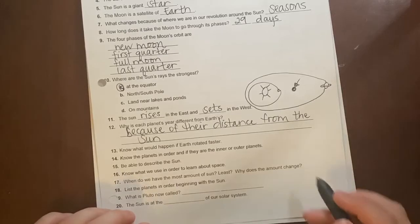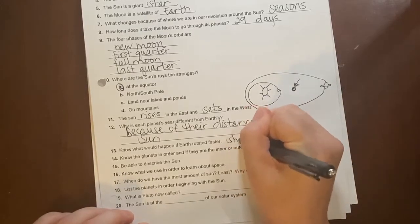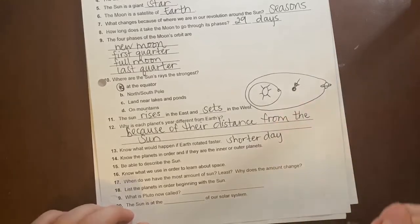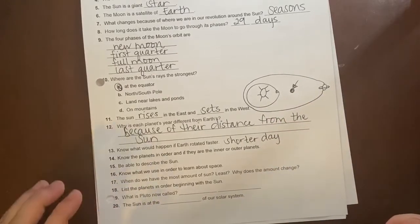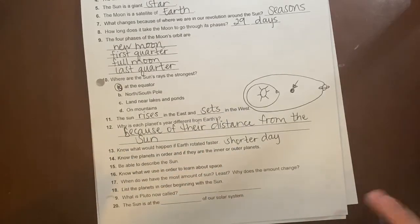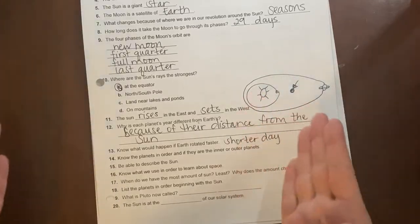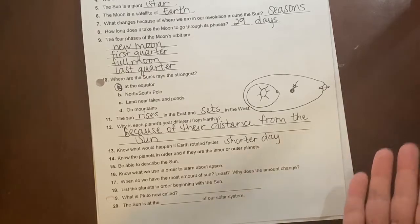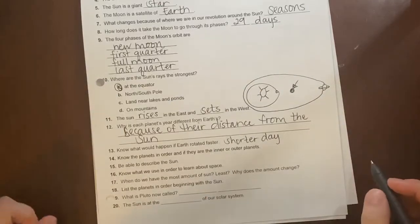What would happen if Earth rotated faster? We would have a shorter day. We also might be able to feel the spin, depending on how fast we're talking here. But our day would be shorter, so we wouldn't have 24 hours. We'd have 22 if we spin just a little bit faster, or if we spin really fast, we could mark it down all the way to 12 hours.